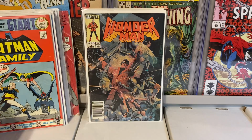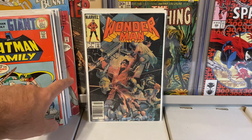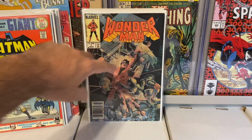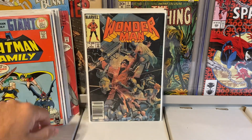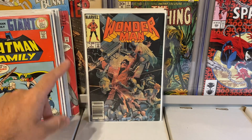This was a great find as well. Wonder Man #1, in a newsstand. It's in decent condition. It's got some spine ticks and a little blunting on the corners, but still overall, a nice looking book for $1.50. Why not? Definitely a cool book.